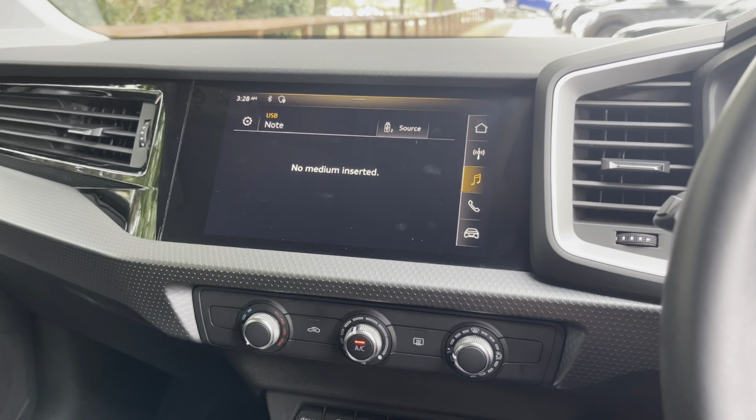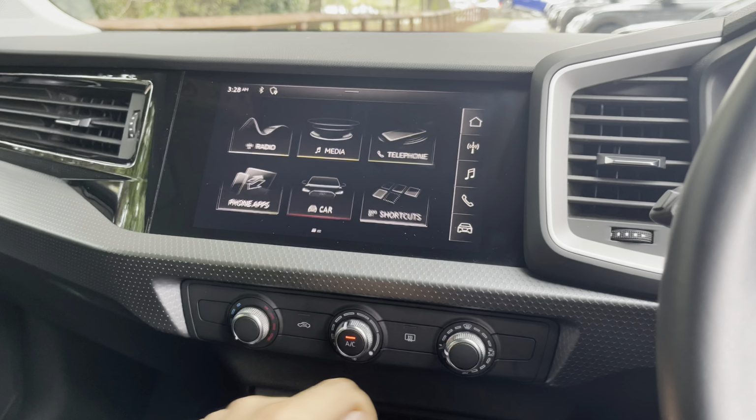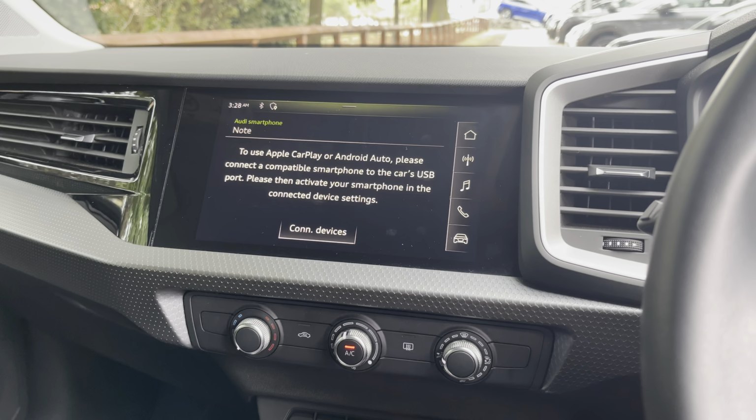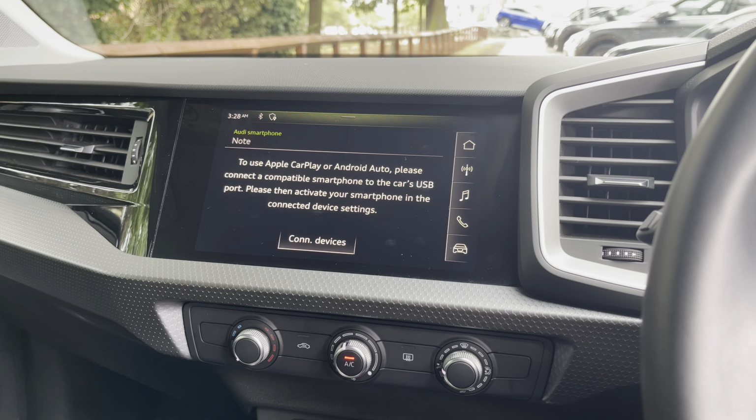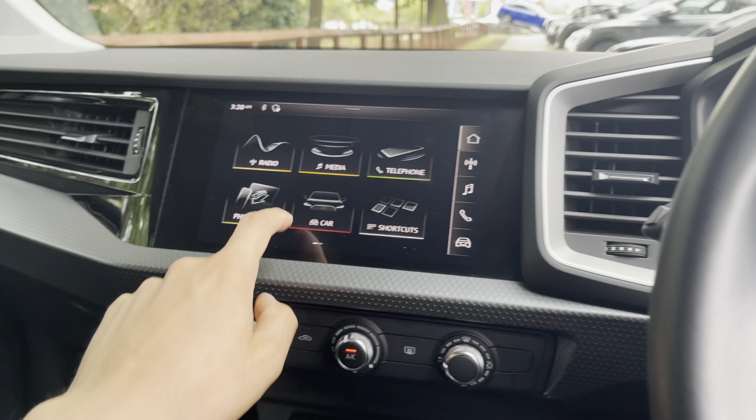We have our media via Bluetooth or USB. We have our telephone for those important business calls on the way home. We have our phone apps there where you can connect the vehicle up to Apple CarPlay or Android Auto, which means you can use things such as Spotify and Siri without having to take your eyes off the road.